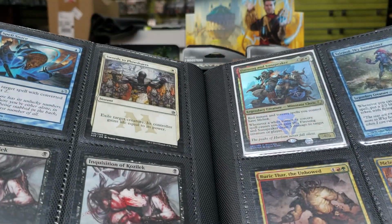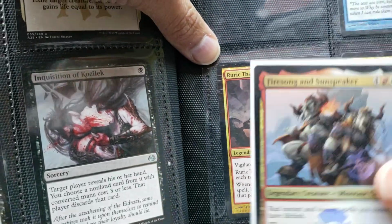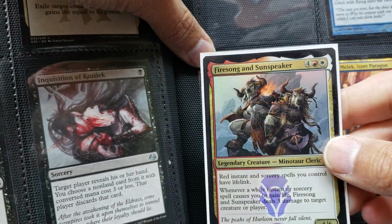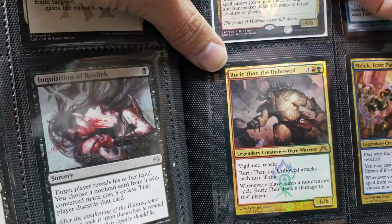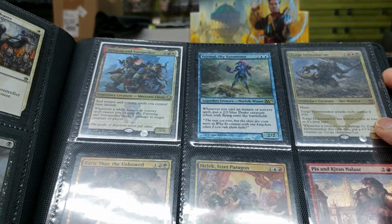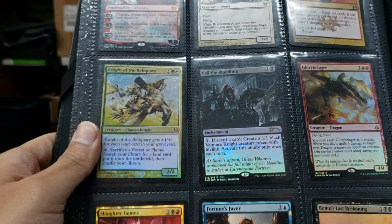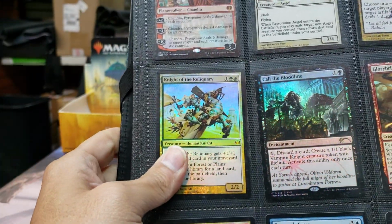And one of these days I will do the Fire and Song Sunspeak video, because I only have one. Okay, so we're going over 13 minutes. As you can see, I had the Zurgo and foiled. So if you're new to the channel, I want to say hello. And these are all the foils I have. And I want to say this is like close to $10.